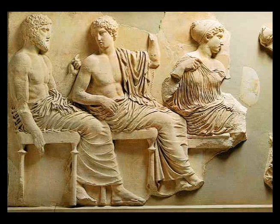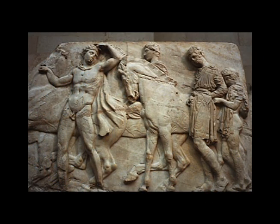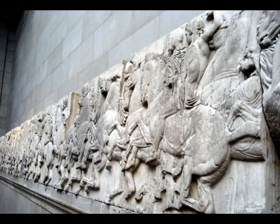Although the original intention was only to document the sculptures, in 1801 Lord Elgin began to remove material from the Parthenon and its surrounding structures under the supervision of Lusieri. The excavation and removal was completed in 1812 at a personal cost of around 70,000 English pounds.